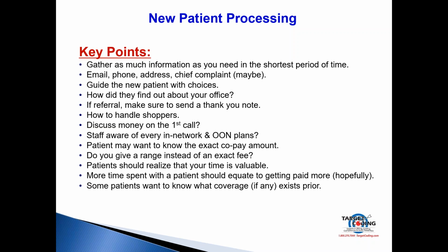Doctors, you should review this with your staff at least once a year to go over training, making sure they're not saying things they're not supposed to say. You want to keep this conversation professional. You want to make sure that there's no background noise. Remember, this is a brand new patient calling. You've got to give a good first impression.